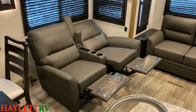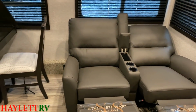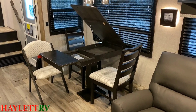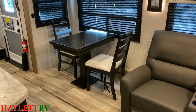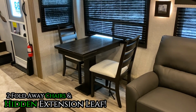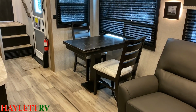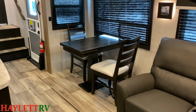Now, if we take a look right there, you see what I'm going to call a wall-hugging cinema seat. That hidden armrest remote control storage in there is a beautiful touch. And then you've got what I call the 2+2 dining arrangement, where you've got the two full-time chairs and a great dining space for two people. But it also has that extension leaf and the two fold-away chairs that can hide under the bed, or you can just not bring them if you're not expecting or wanting guests.